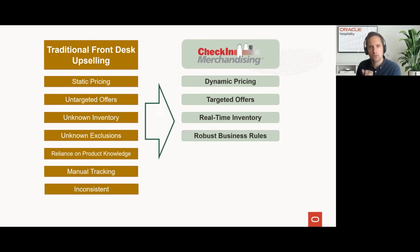It supports robust business rules, to be able to determine that a guest who comes from an airline market code might not be eligible for this potential offer, but maybe for another offer. It will determine that a guest based on a certain VIP code might be eligible for this, but not for that.